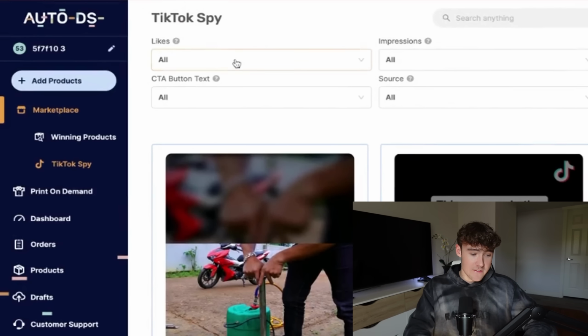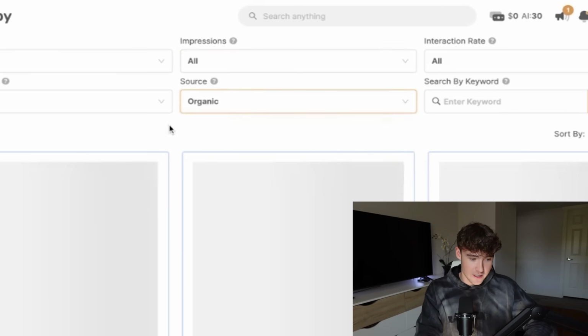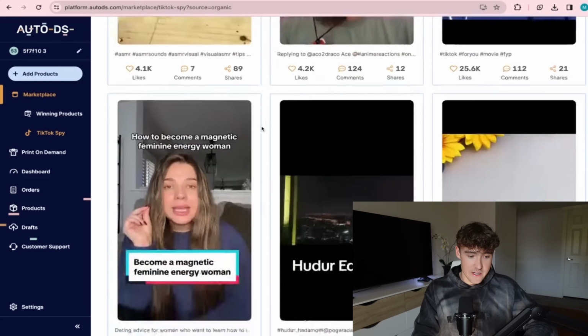And if you do have somewhat of a bigger budget, there are options like AutoDS's TikTok search, which basically does what I just went over for you. You can even sort by likes, impressions, even where the video came from. Like here, I will click on organic, and it will pull up all the top videos posted of products today on TikTok.